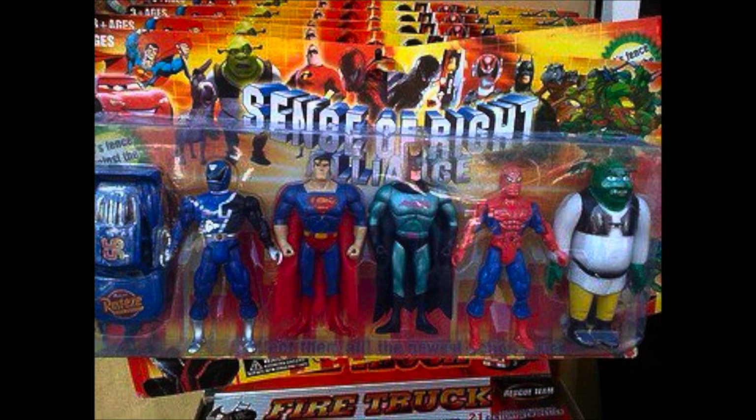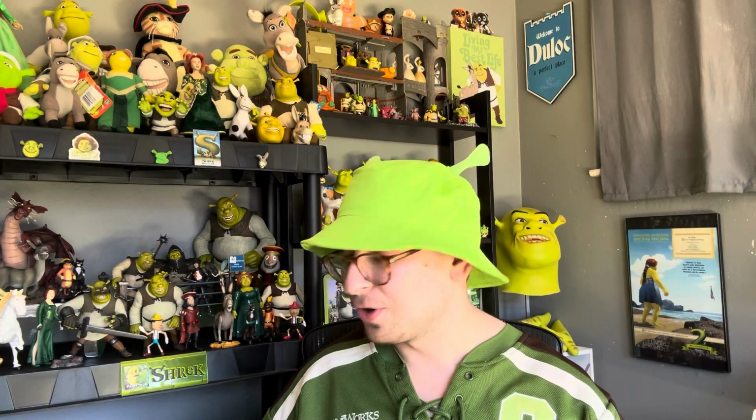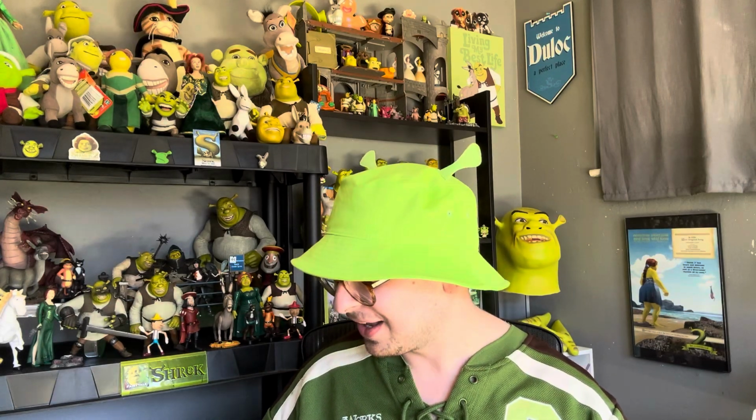If anyone out there has one of these or has seen one of them, please let me know. I would love to know, do these have any durability? Do these fall apart the moment you open them? Because I kind of want one to keep and one to open. Anyways, that is enough drooling over that horrible bootleg.